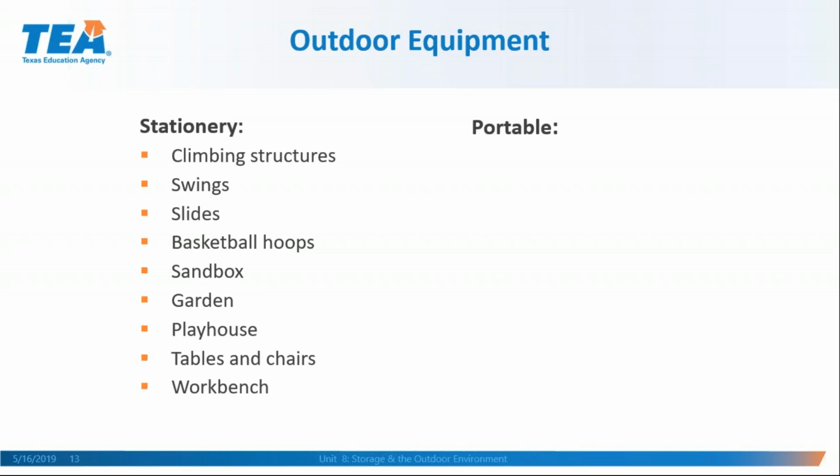And before we go a whole lot further, I want to clarify a couple of words that we're going to be using in the outdoor equipment. And those words are stationary and portable. And I think you can guess what the stationary things are. Those are things like your big climbing structure. If you're lucky enough to have swings or a slide, sometimes there's a basketball hoop that's actually in cement, so you don't move it around.